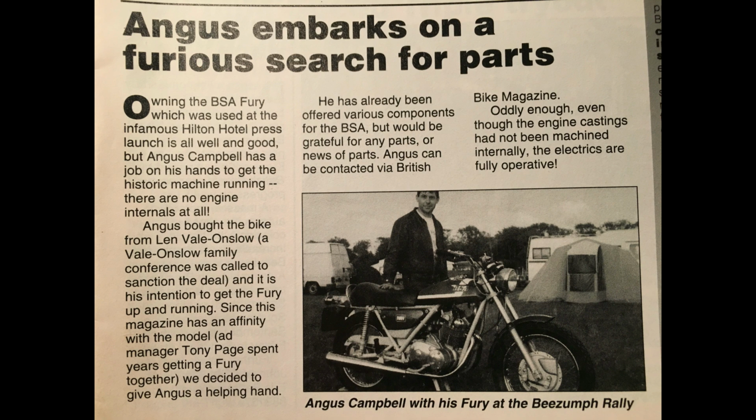In addition to that, as this photo shows as well, it was publicised in a 1994 copy of British Bike magazine, following it being displayed at BSA there, with a request for anyone able to provide any parts to help me out. But actually, ultimately, nothing really came of that. However, at that BSA, or one in a couple of years after it, myself and Tony Page did meet another aficionado of the BSA Fury, who himself had collected a whole stash of parts from the early 70s, and was intending to build those parts up into a running Fury.